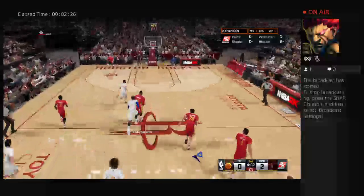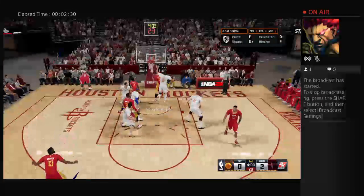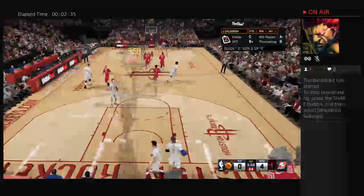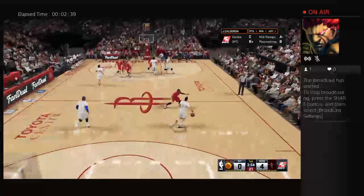Deflects the pass and stolen by Ariza. Here's Beverly. Second chance shot. And the layup is up and in. Maniunas has got his first points in this one.